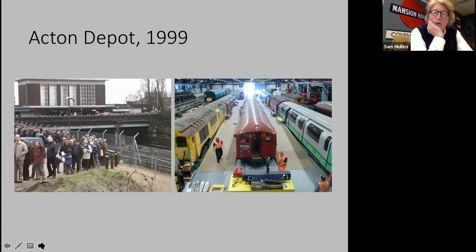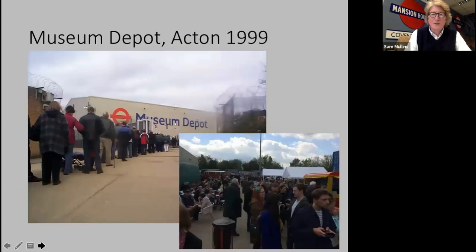But the photograph on the left is my particular favourite. I can't quite remember when it was, but at one of the early open weekends, we found ourselves coinciding with a Piccadilly line closure from Acton Town to Heathrow. So there were two enormous queues of people, some desperate to get into the depot, some desperate to get to Heathrow with their suitcases. And our great concern was that someone would get to the front of the depot queue and ask for a ticket to Paris or New York rather than to the depot. And we look forward to crowds like this.